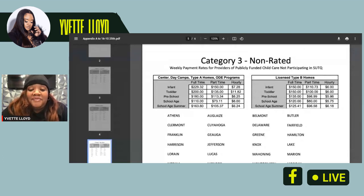So here, infants get $229.32. This is how much you could charge parents, but however, this is how much the state is giving you. And if they clock in part time, it's $150. And then hourly, that's $7.28. Yes, I know it doesn't sound like a lot. A lot of people say that all the time. But however, they brought up these rates. I've been doing childcare for about 14 years now, and the rates were not looking like this when I first started at all. You barely could even get $200 for an infant at one point in time. So these rates are quite decent.